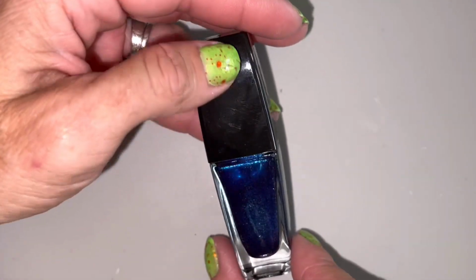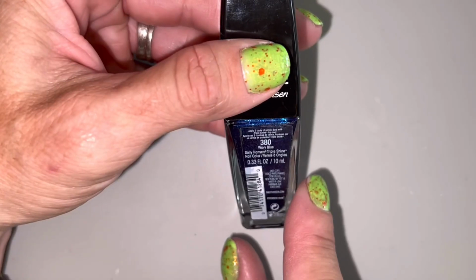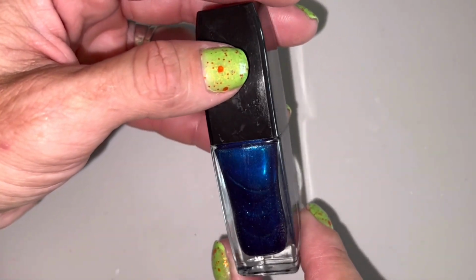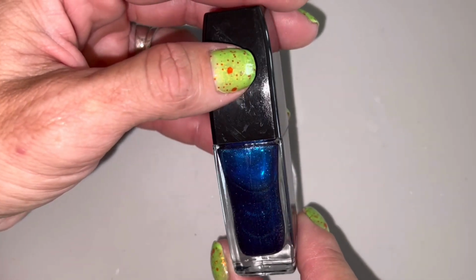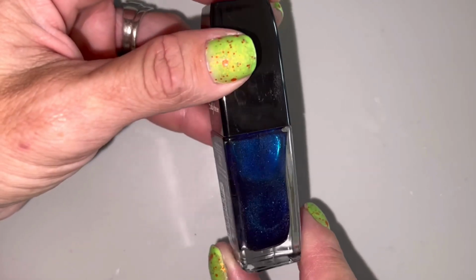All right, and another recent one that I got from Dollar Tree. Look at all these Dollar Tree polishes I'm throwing in here. Crazy. This is the Triple Shine one, and it was called Wavy Blue. It's a pretty metallic, kind of midnight blue with an electric blue kind of shimmer. Even some purple. I see some little glitters in there. So, another metallic-y type finish. Super pretty. Again, check out your Dollar Trees. A lot of those have been found there.